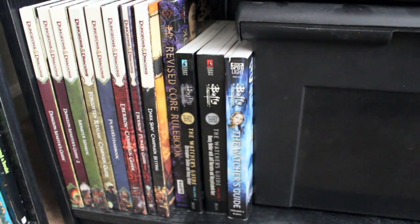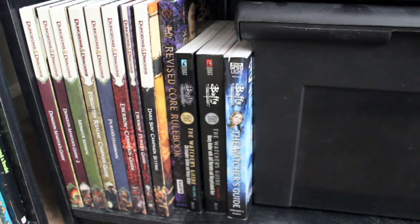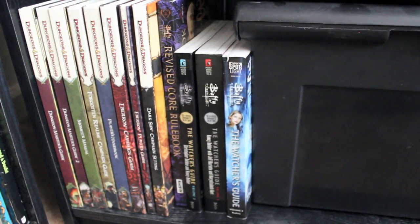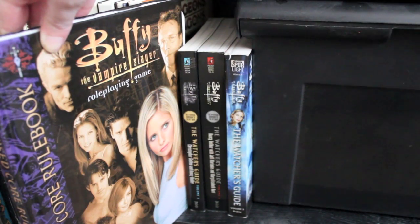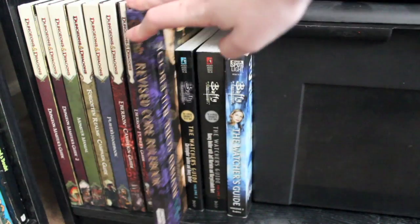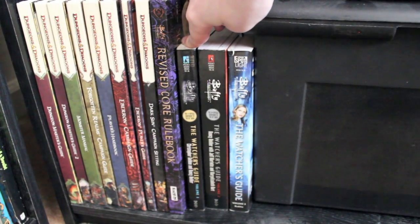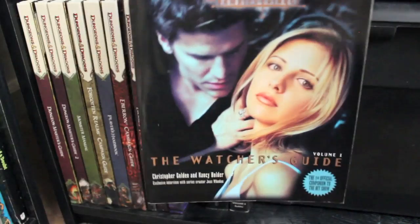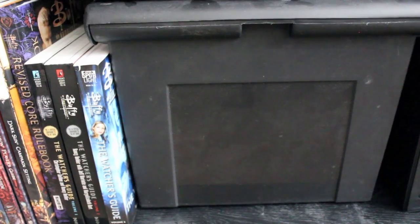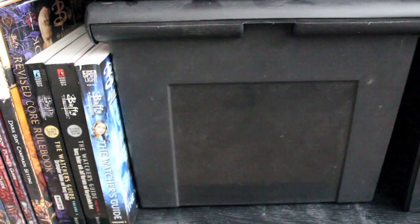D&D books, 4th edition, which turns out is one of the lamer editions, but we're playing Pathfinder now, so they're useless. I also have the Buffy the Vampire Slayer role-playing game core rulebook. I've never played this, no one will play with me. And I also have the Buffy the Vampire Slayer Watcher's Guides. I have Volume 1, Volume 2, and Volume 3. Then there's a box that I intended to file stuff in, but I'm bad at filing stuff. And in these binders here I have Magic cards and just some random Japanese language study material.